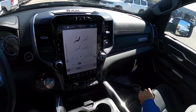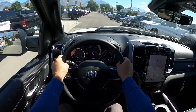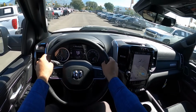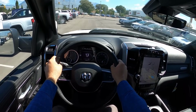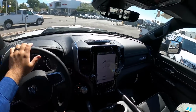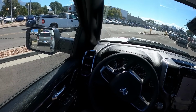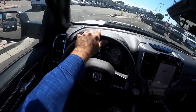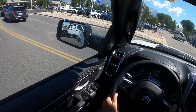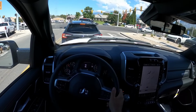So as always, every single year I try to review as many packages on the new trucks as I can. And so now we're looking at the Night Edition. The one that I really want to review, as always, is going to be the GT package. But I'm also kind of scared about how much that's going to cost now. So there is that. But anyways, we can see what this truck does. Okay, they're turning that way. First off, in normal Laramie fashion, seats are actually really comfortable. And the 6'4" bed doesn't seem like it's too much to manage so far, which is good.